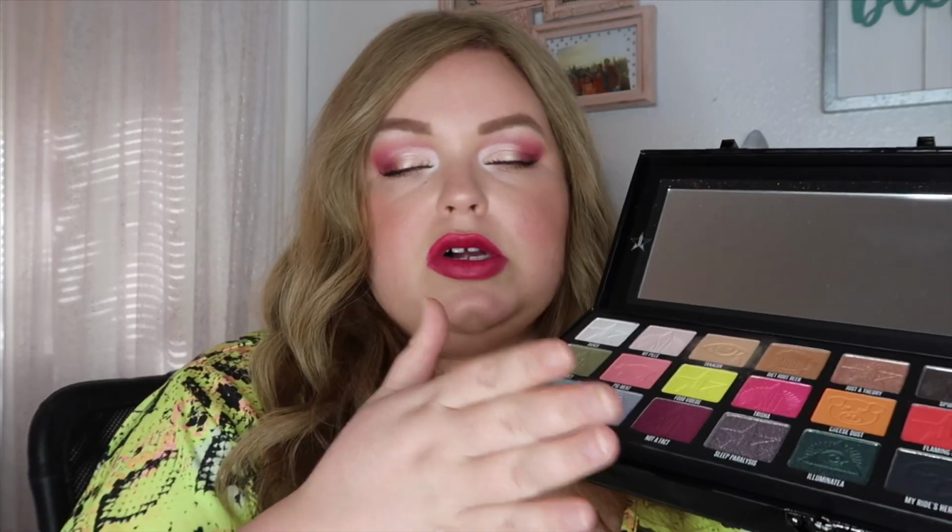Besides that, I think the colors are super rich, super pigmented, very beautiful, good variety of shades. That personally wouldn't deter me from this palette just because it is still such a fun palette and so pigmented. That is my 2 cents on the palette. Packaging is of course just so fun and amazing. Absolutely love that too.